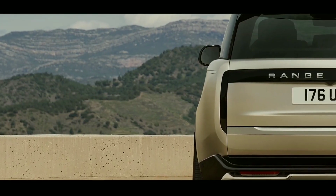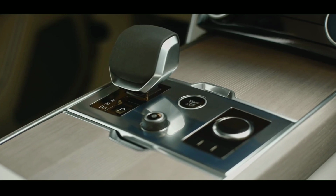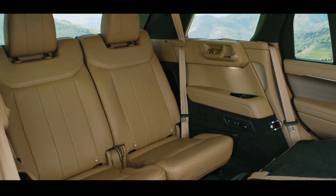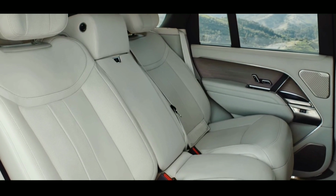The rear is defined by vertical taillights which stay hidden until lit. The interior provides a calm, tranquil sanctuary. For the first time on a Range Rover, you can choose 7 seats. There's a choice of standard or long wheelbase for the 5-seat configuration.